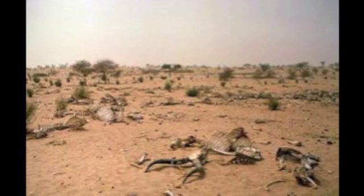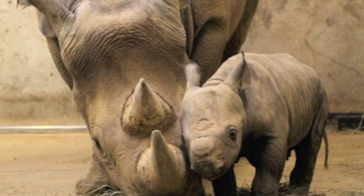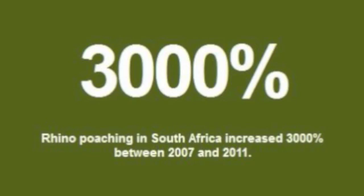Humans have damaged the savanna by burning the grassland and cutting down trees so they can plant crops. Some environmental concerns with the savanna include poaching, overgrazing, and the destruction of land for commercial crops. Many animals in the savanna, such as the rhinos, are endangered and threatened with extinction due to poaching.